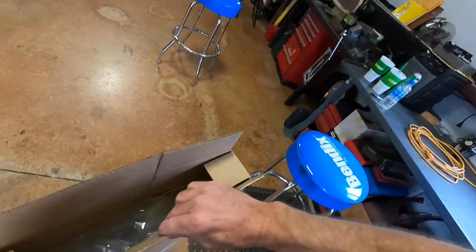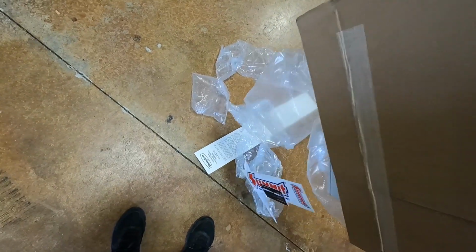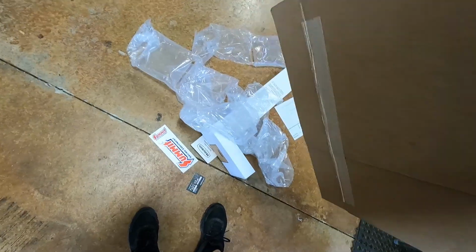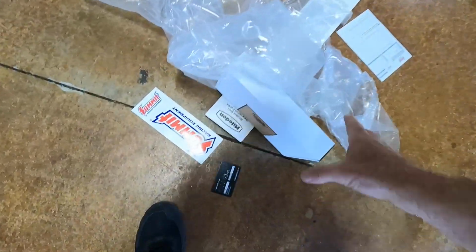From Z06s to packages from our buddies at Summit. Let's see what we got. I have no idea what all I ordered. I don't know. Oh, I do know.